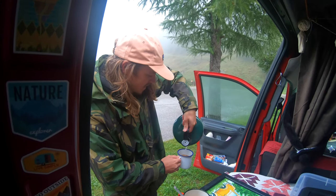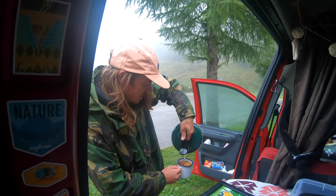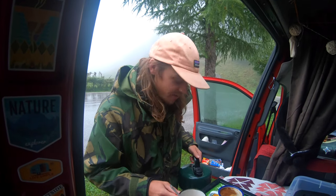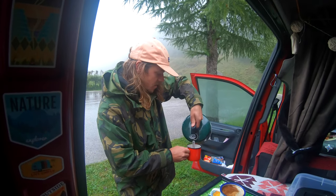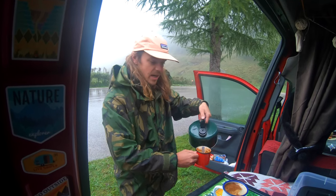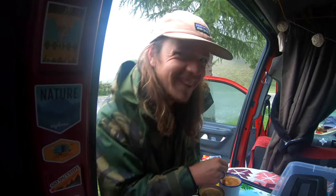And I can hear that the gondola is up and running and lots of people have started arriving. So we are gonna have a bite to eat, have a coffee, and then I think, despite the weather, we're gonna head up that mountain, up to the Hintertux Glacier. And I'm excited about it.